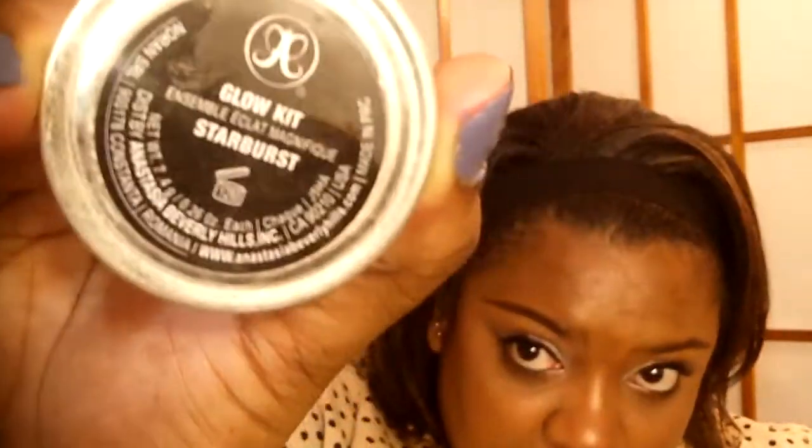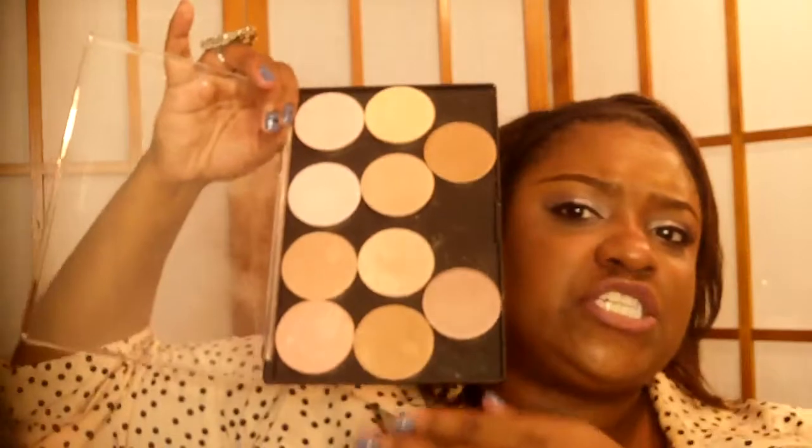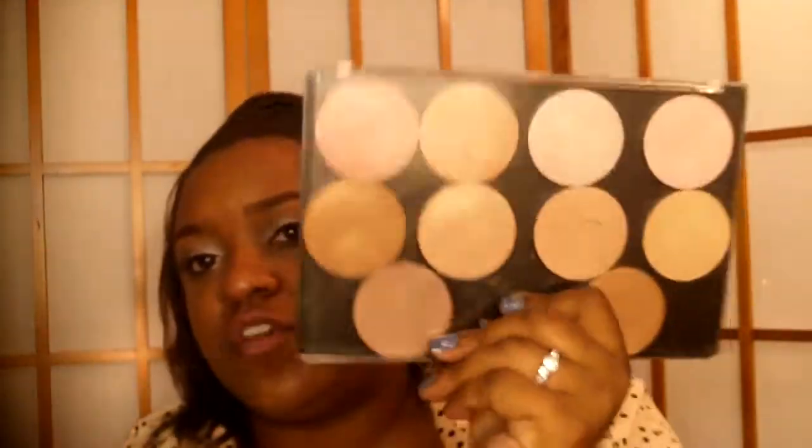If you pull them out and look on the back, they have the names on them, because this is Starburst. I just want to be able to open this and mix and match and do what I want with my highlighting powders. So I thought that was really cool. Also, if you're a makeup artist, putting them in a Z palette like this is going to be useful for you, because then you can look at them and put them on accordingly.